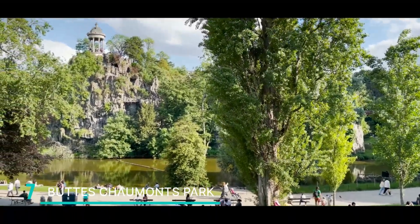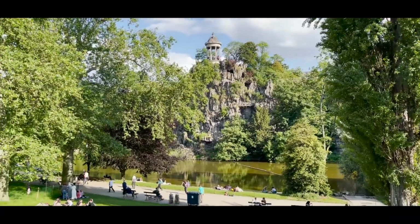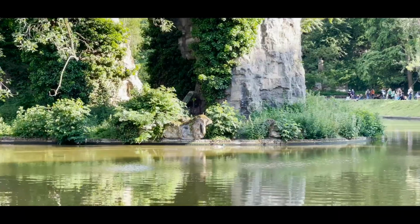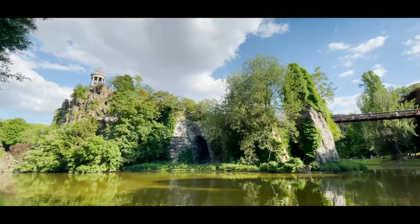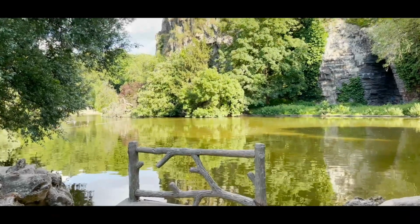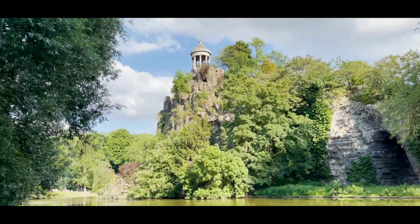For a breath of fresh air, we visit the Buttes-Chaumont Park, one of the largest and most beautiful parks in Paris. Opened in 1867, this park features a dramatic landscape with cliffs, waterfalls, and a lake. The highlight is the Temple de la Sibylle, perched atop a rocky island in the middle of the lake, offering panoramic views of the city.